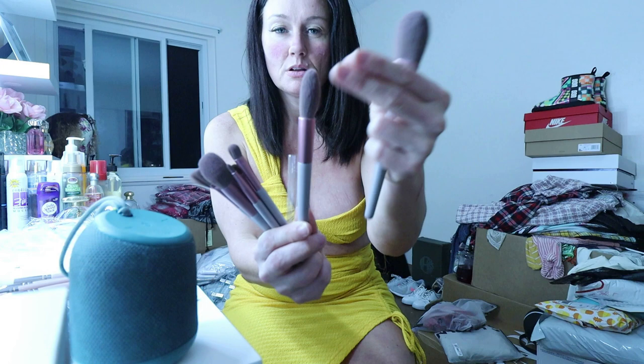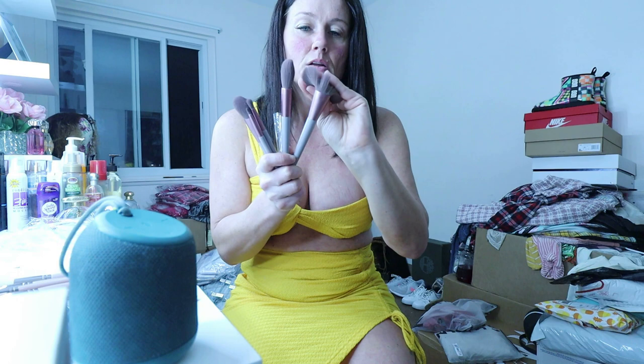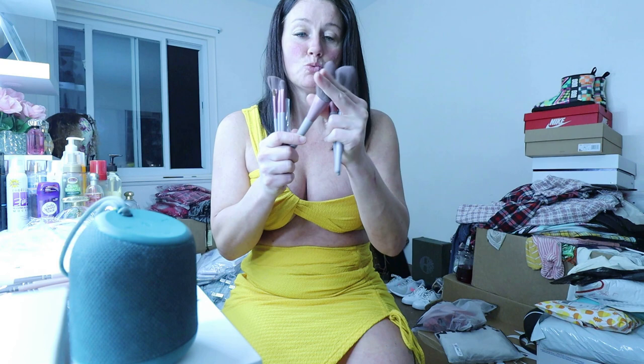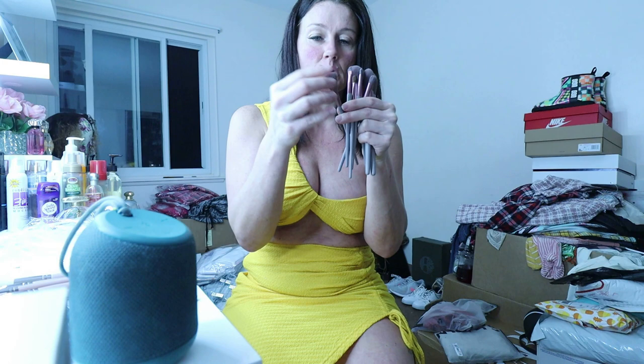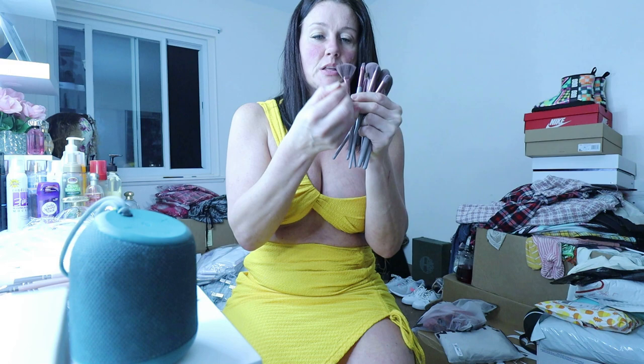The bristles are really soft. The hairs are not shedding at all. Okay, and they are super duper soft. It's got 3 large brushes, and then it's got that one wispy one. The brushes are a little bit bent, but that's probably just because they were in that package. And then it's got that one.